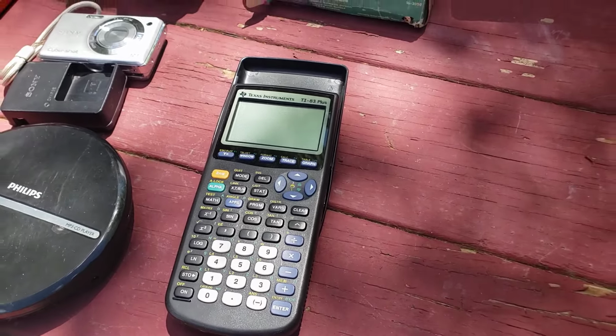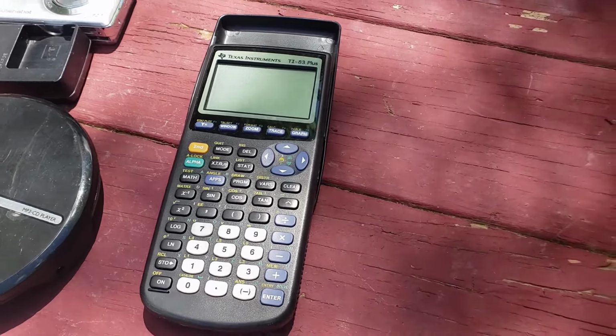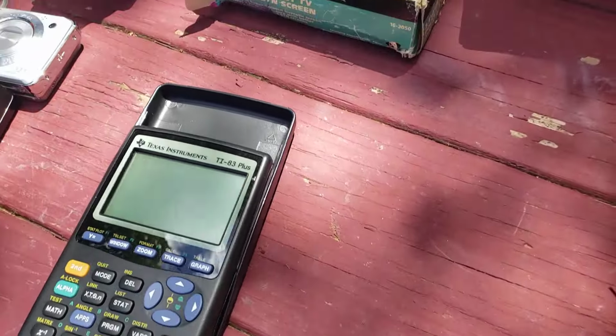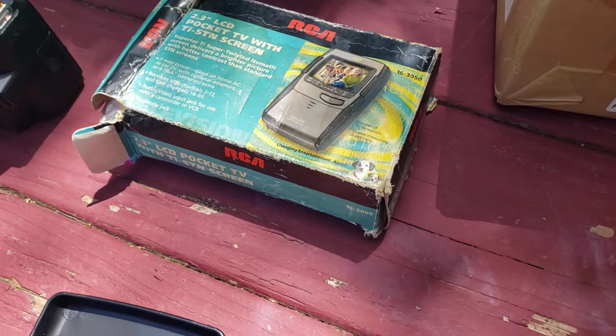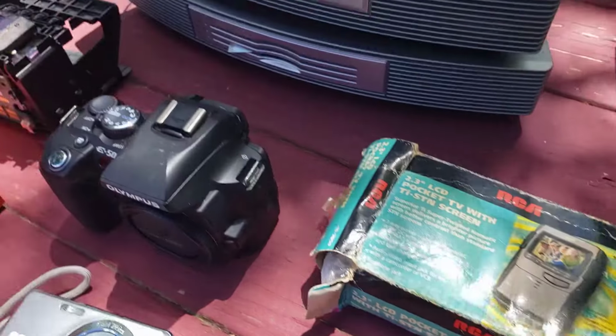This is not one of the really high-end ones that's worth $50, $60, $70, but this one's worth about $25. It looks pretty clean. I don't know why it wouldn't work. Portable LCD TV, pocket TV. I just thought that was cool. It's only worth about $10, $15.